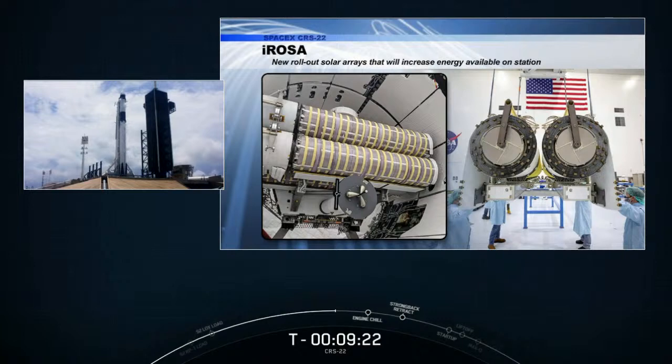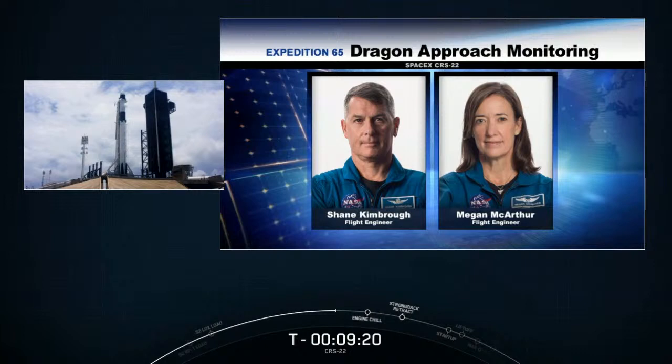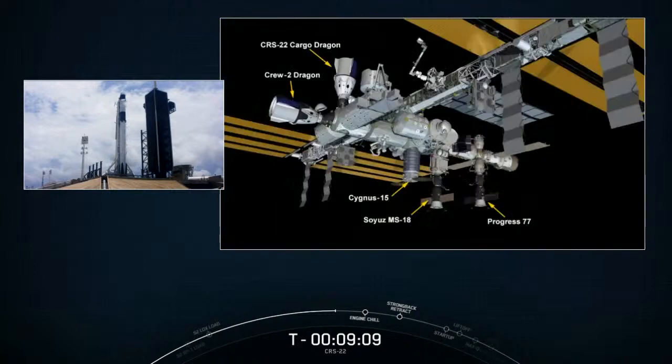As Cargo Dragon approaches the International Space Station in the morning hours on June 5th, NASA astronauts Shane Kimbrough and Megan MacArthur will be monitoring the arrival from the station's cupola. And once Dragon arrives, it will dock to the Zenith port on the space-facing side of the station's Harmony module and will join 4 other spacecraft: Crew Dragon, Cygnus 15, the Soyuz MS-18, and Progress 77.